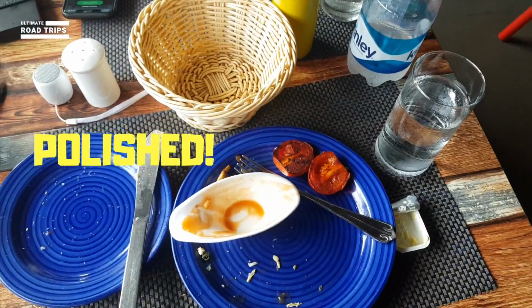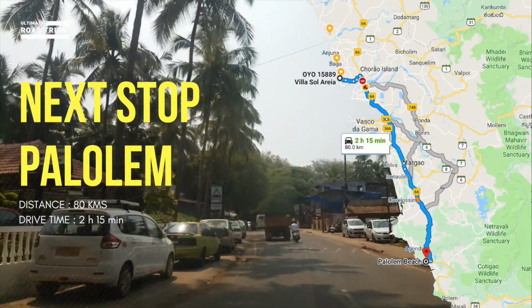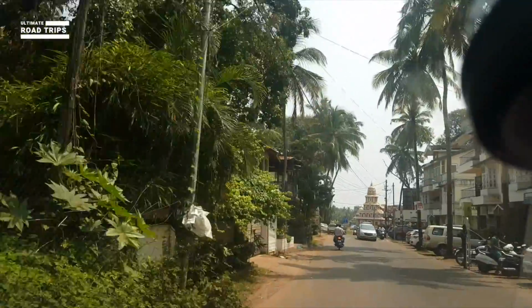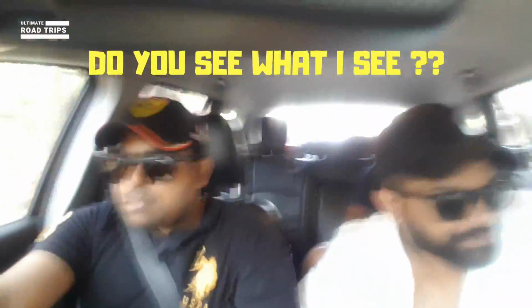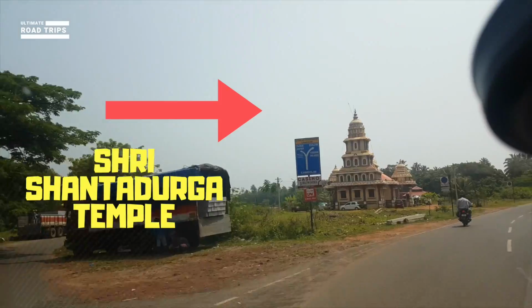After polishing off some nice tasting and even better looking breakfast, it was time to move on. We're 80 kilometers from Palolem beach and the drive is a little over 2 hours. We're soon out of town. The one thing I like about driving through Goa roads is the fact that there's greenery on both sides, and also the fact that these roads are winding and really fun to drive on.